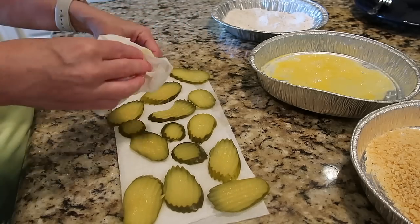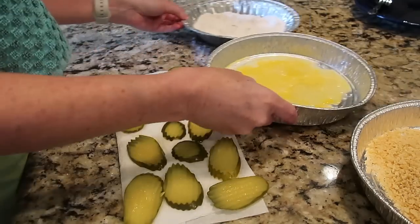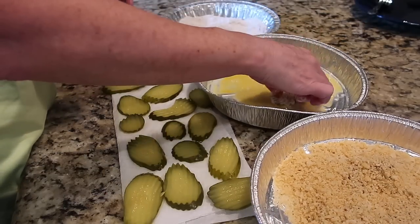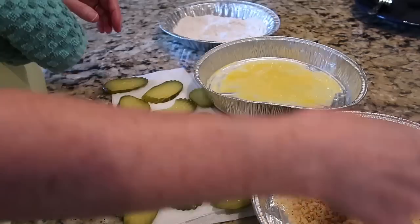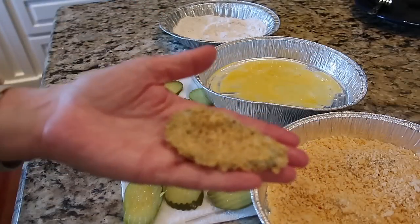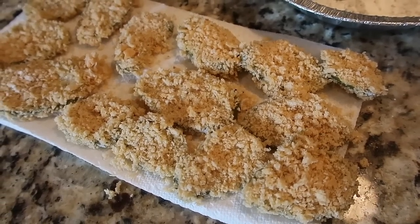I dried off each pickle chip, both sides, with a paper towel, and then battered them individually into a flour, egg, and breadcrumb station: seasoned flour, seasoned egg, and a seasoned panko breadcrumb mixture. I used pickle juice mixed in with the eggs. Let's hope this little experiment works in the air fryer.